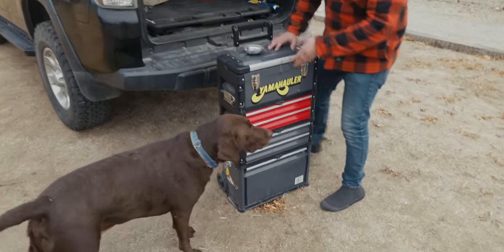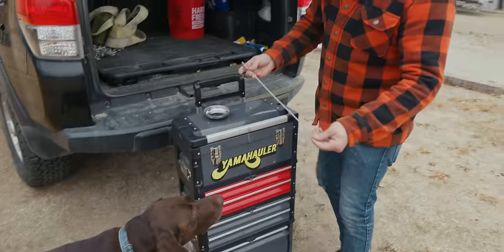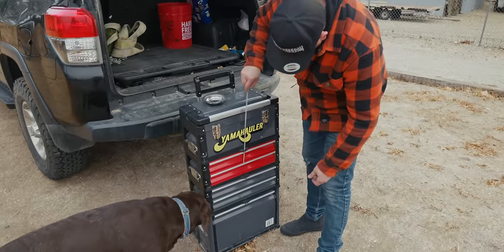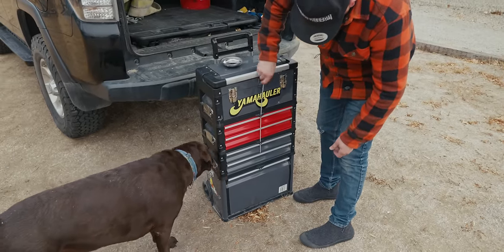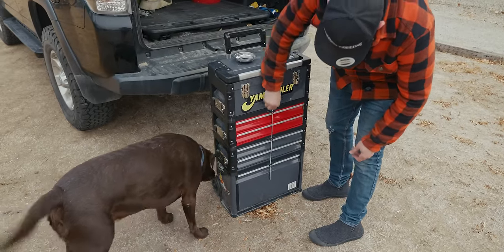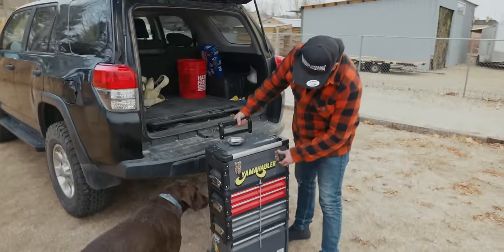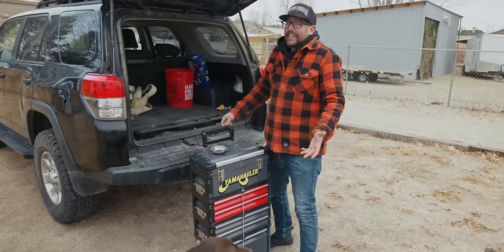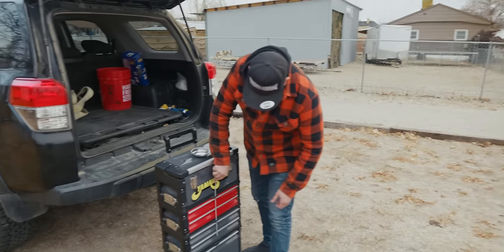Now you'll notice that these are non-locking. They don't just hold closed. So I made myself a little, just a piece of all thread, washer and a couple nuts. And then that goes right down here. And now that holds all of my drawers closed while I'm transporting it. I think it's a really slick system. I'm really proud of this.